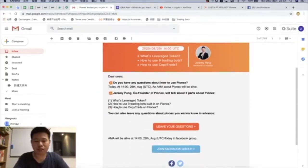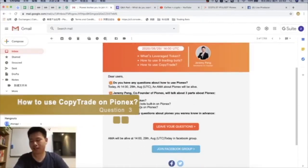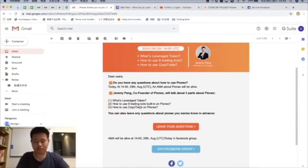The third question, how to use CopyTrade on Pinex. CopyTrade is the new feature that we have just released this month. I think maybe you cannot see this because we have not published it in the PC version. So I will show you my phone, and I don't know if you can see it.